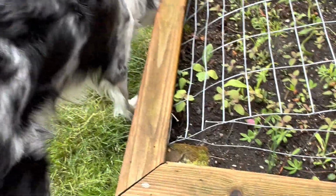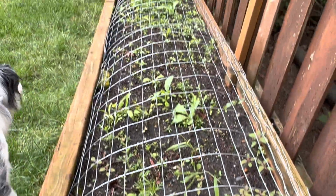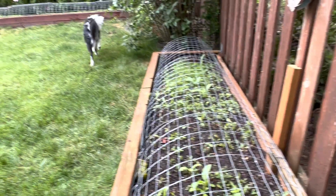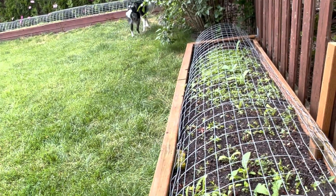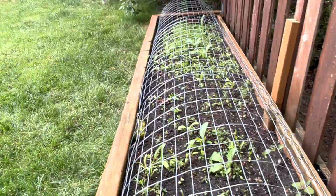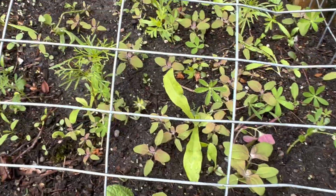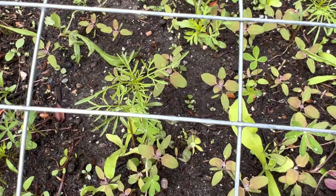Rainy is a cow. He likes to eat grass. These over here are wildflower seedlings that we just scattered. This was probably late April, so it's been about a month. And we're already seeing cosmos seedlings coming up.